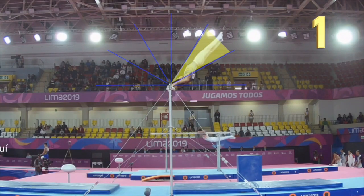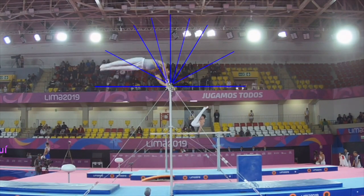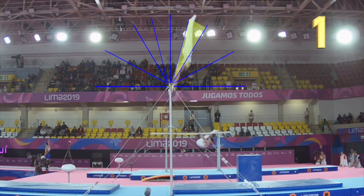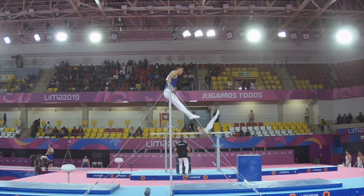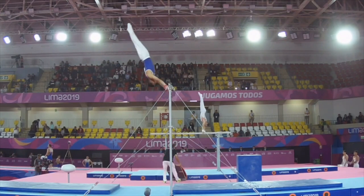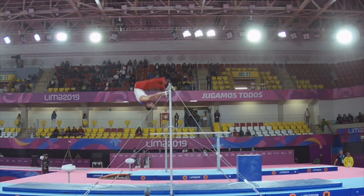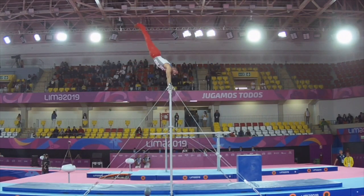This is an endo, then a half, a full turn. This is a 0.1 deduction that currently is a 0.3. 0.1 deduction on this half turn. It's a little bit low. We have a kip with half turn, 0.3 deduction because it's up to 60 degrees in this case. Then we have a Stalder with half turn for 0.1 because he goes into L grip.